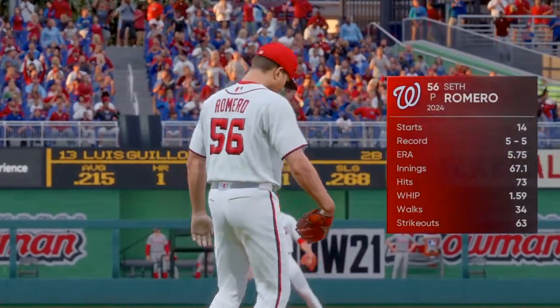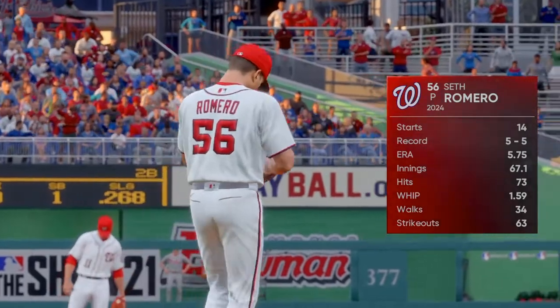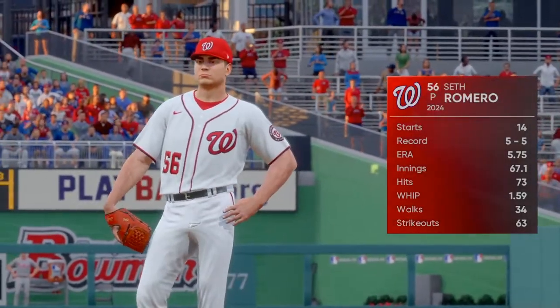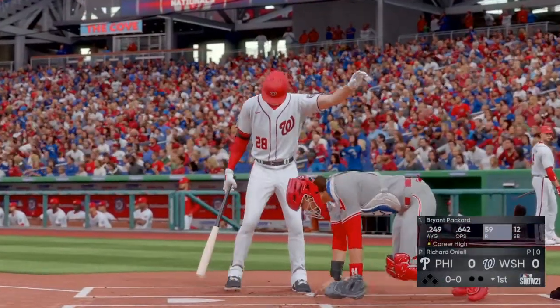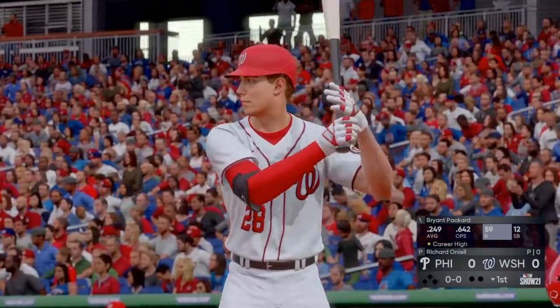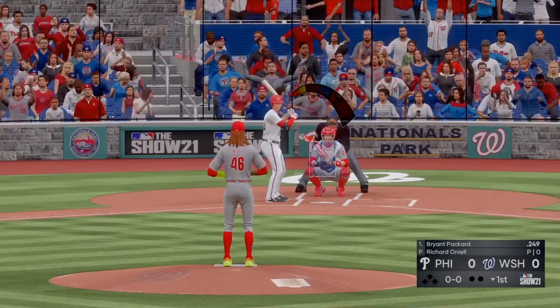Seth Romero will be on the bump for game two of the series. Dan Plesac: Romero. Hey, you take a look at that ERA, and it's a little bloated right now. This guy's a better pitcher than that, but he hasn't been real consistent. It's a lot bloated. So now here is Bryant Packard. He'll lead things off in the bottom half of the first. For the Nationals, the right fielder, Bryant Packard.